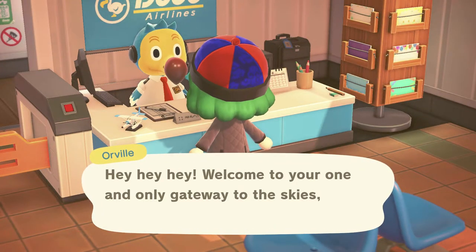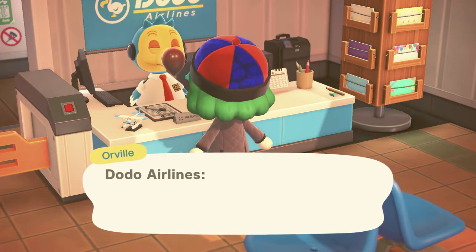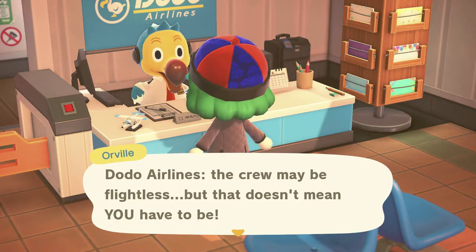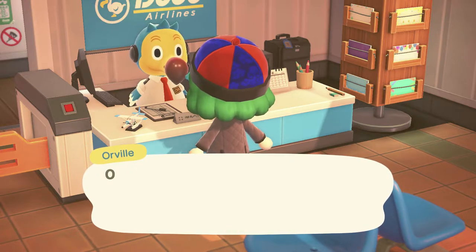Hey, hey, hey, welcome to the one and only getaway to the skies, the Canterlot Airport. Nice to meet you. I'm Orville, ground crew for Dodo Airlines. Dodo Airlines, the crew may be flightless, but that doesn't mean you have to be. If you want to visit another island, invite friends to this one or go on a mystery tour, this is the place to be.